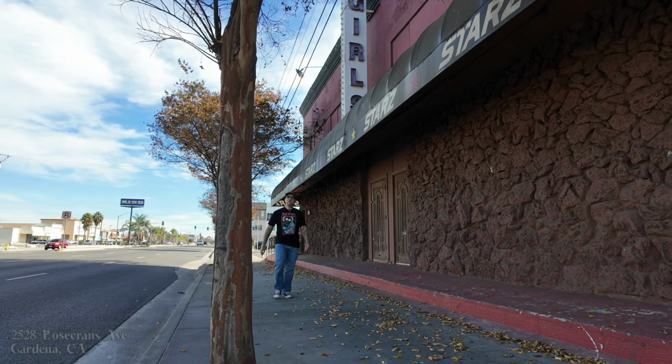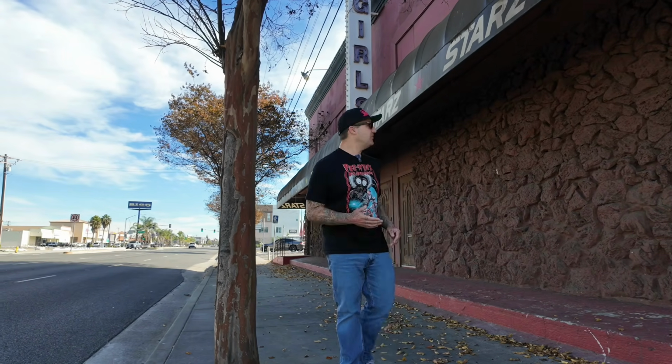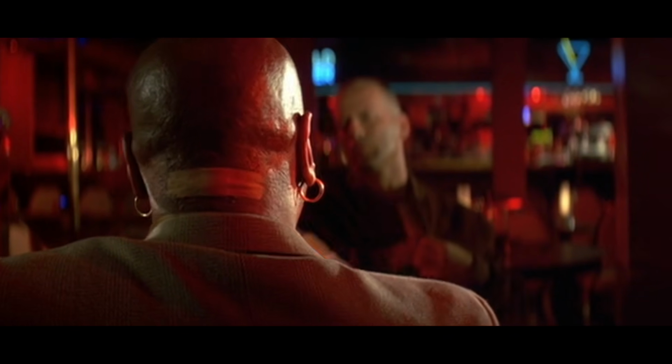This building right here is Stars Gentleman Club in Gardena, California, and I don't really have any proof on this one, but there's a couple of different sources that say that this was used as Marcellus Wallace's club, you know, where he has the meeting with Butch.